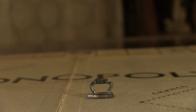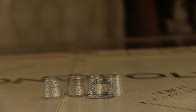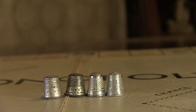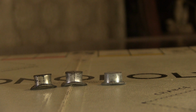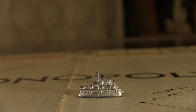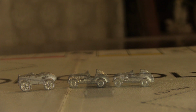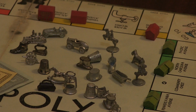The iron, introduced in 1935, they retired in 2013. The thimble, also introduced in 1935, they retired in 2017, along with the boot. The top hat, introduced in 1935, still endures to this day. The battleship, 1935, still endures today. The race car, same. The purse, however, was introduced in 1935, and they retired that in 1950.